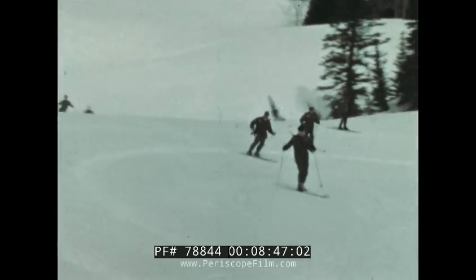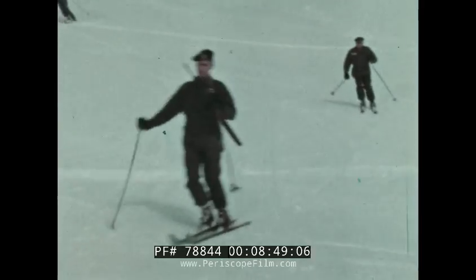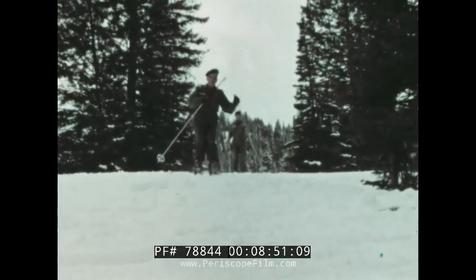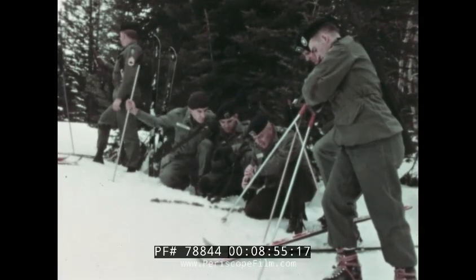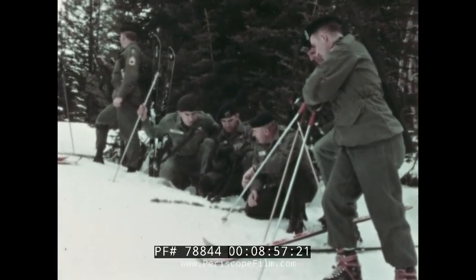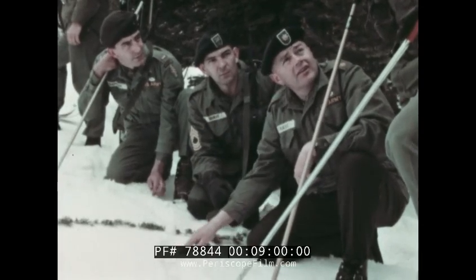Now, it's pretty nice to get paid for this type of thing, but it's training with a purpose. They're actually on a mission to ambush a mythical enemy outpost. Once they reach the area of operations, a brief planning session is all that's needed to finalize the plan of attack.